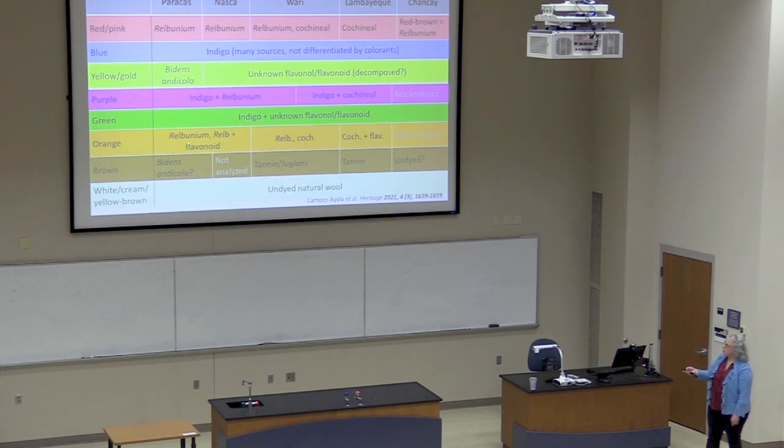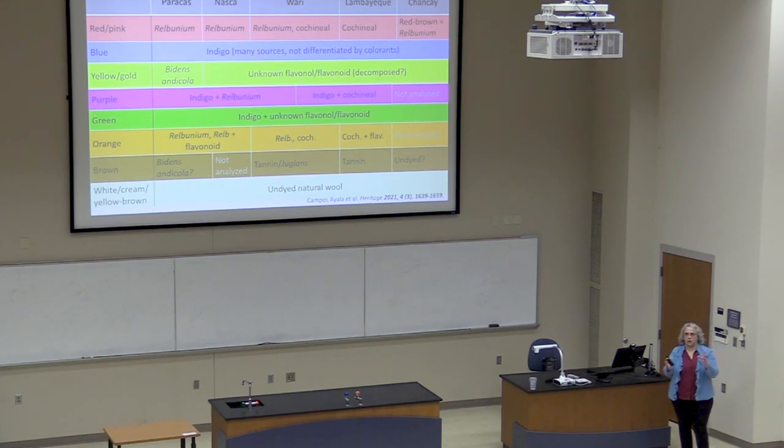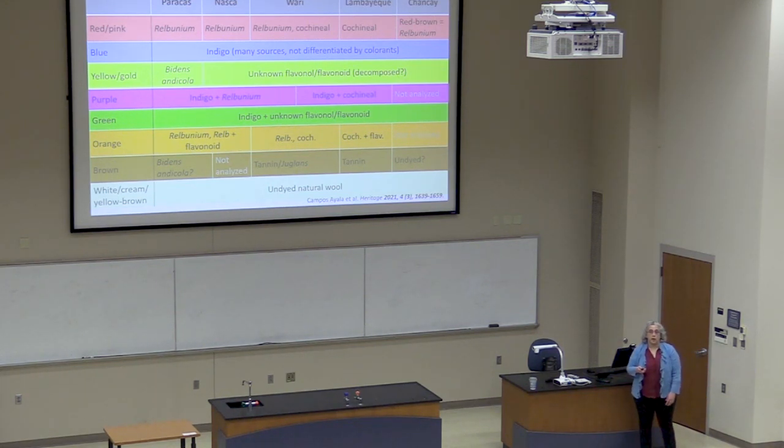Our oranges could be mixtures of Rubia and the flavonoid, or just Rubia alone, or even just cochineal alone. So there was something different going on with the chemistry there. The browns are usually pretty difficult too because they can often be tannins, but we did find one that has some of those okanins as well. So maybe, or the chalcones as well. So maybe that was related to the yellow.